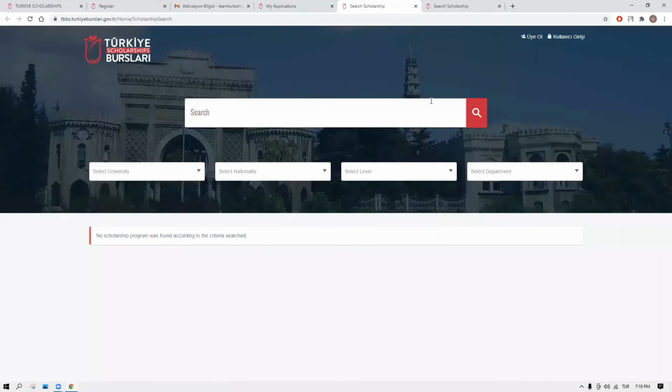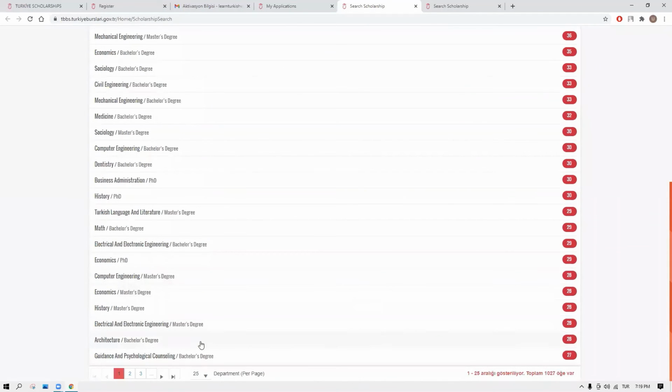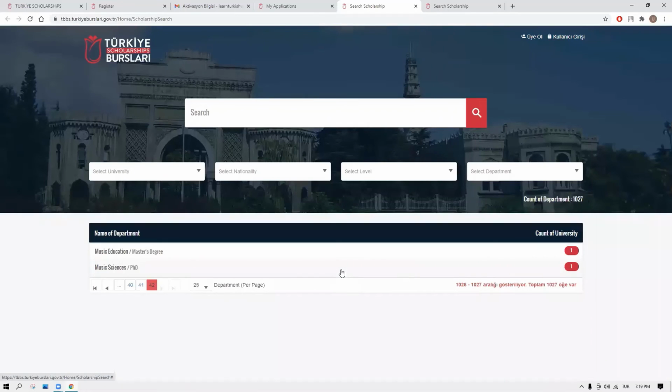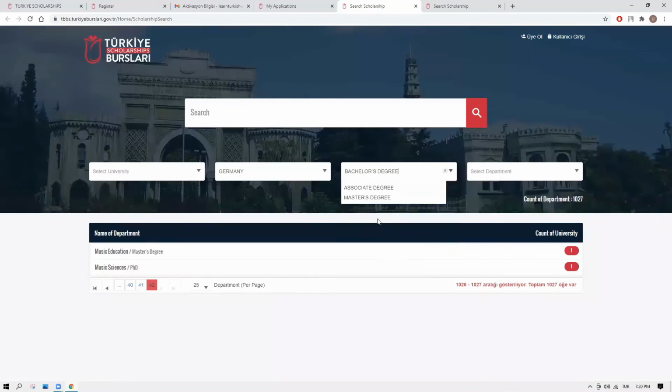We click from here. And if you click here, we can see all the programs. As you see, total 42 pages. But first, let's write our nationality. We choose Germany. Then let's choose the level here. You can choose master's, PhD.